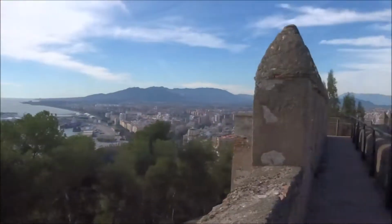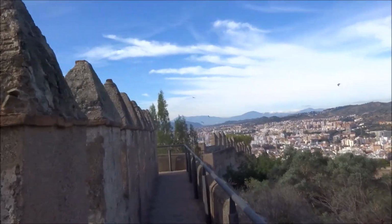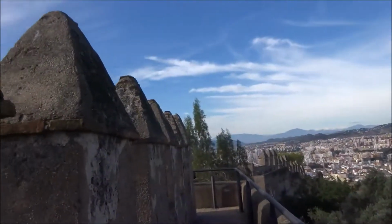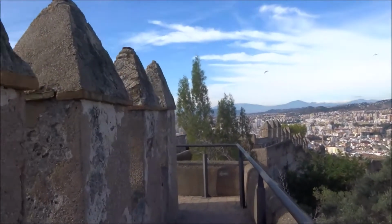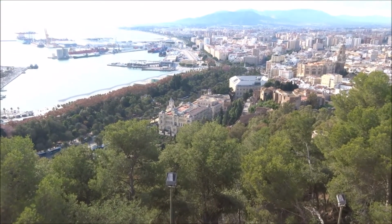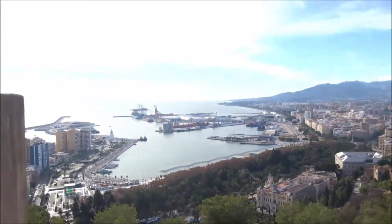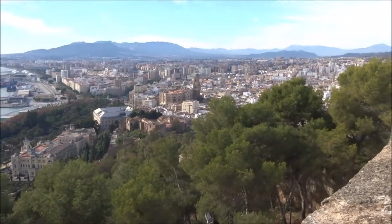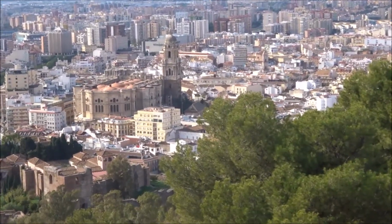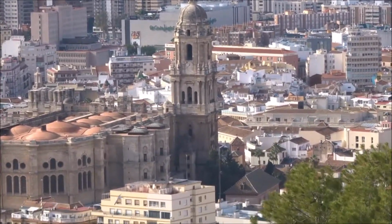Oops. Okay, unfortunately there's tourists everywhere here. They just walk right in front of you. It kind of wrecks the atmosphere really, but of course I'm a tourist myself. That's the Hotel Mirador down there, quite close to where I'm staying. That's the cathedral. Home in on it. Is that it? I think it is.